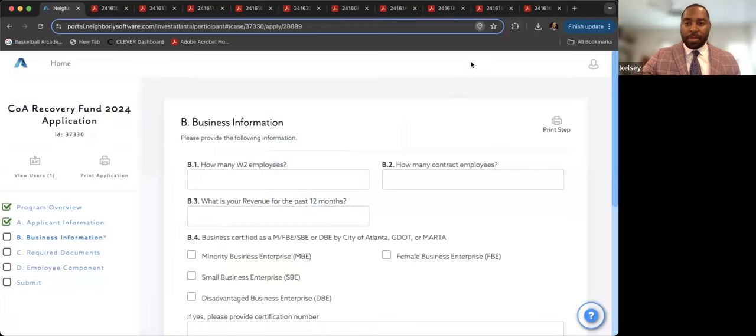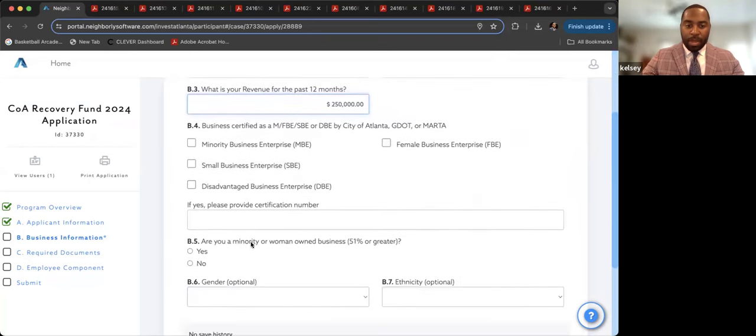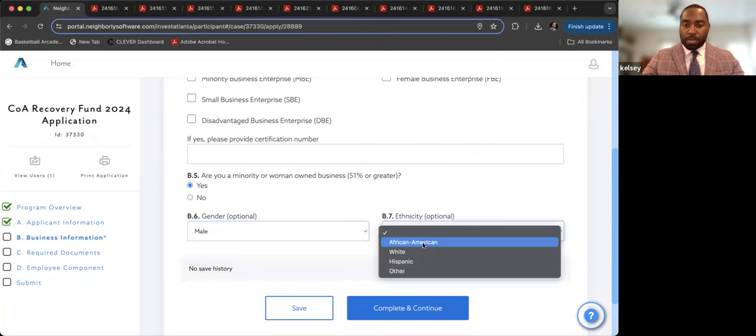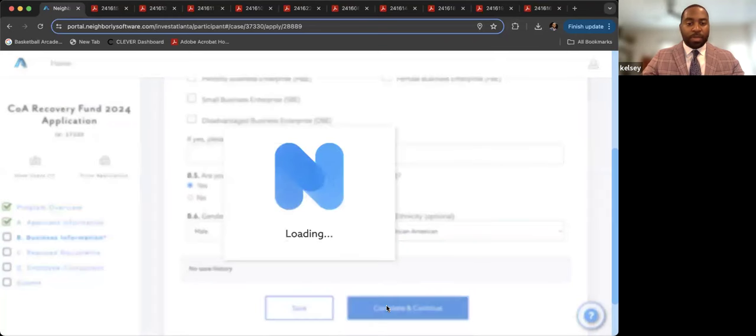Next section says, no, thank you. How many employees do we have? We have 10 employees and two contractors. Now, the amount of revenue we make for the whole year, 12 months. Let's say you make $250,000. All right. Am I certified? No, I'm not. Minority. Oh, I'm a minority. Complete and continue.